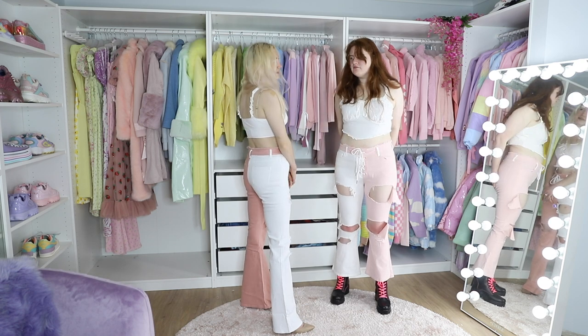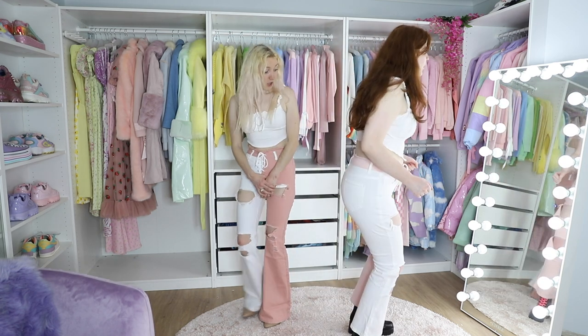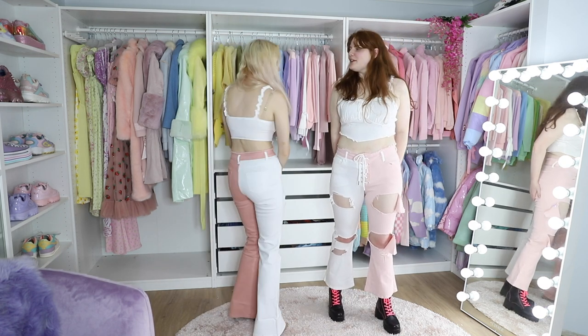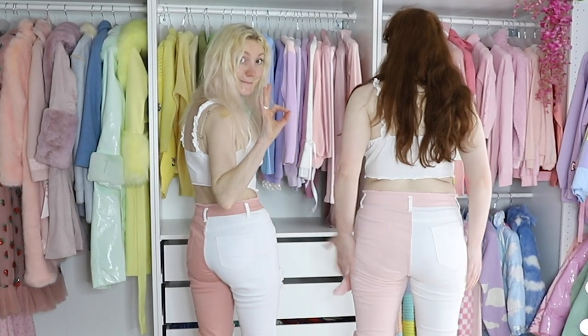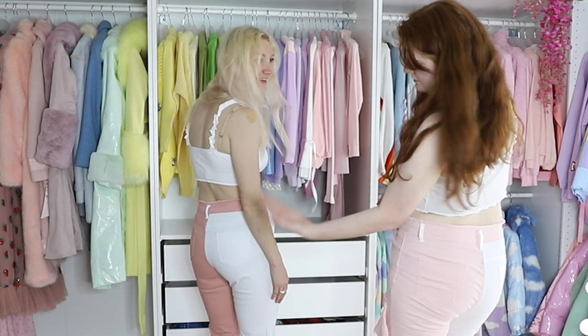I'm not sure what I think about this two-toned style. My butt might look nice in this though. Yeah. Oh! Yes. I can feel the bottom of my cheeks. That's why I think it's good. Show them, show them. The booty. I don't know how my butt looks from behind, so. Excellent. Thank you. It looks very good. Come on.